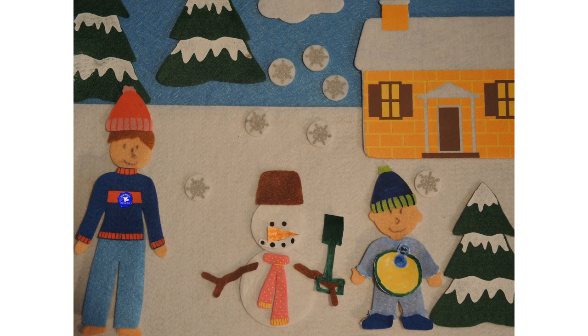The roof of the house is covered with snow. True or false? Look at the roof. The roof of the house is covered with snow. True. That's true. It is covered with snow.